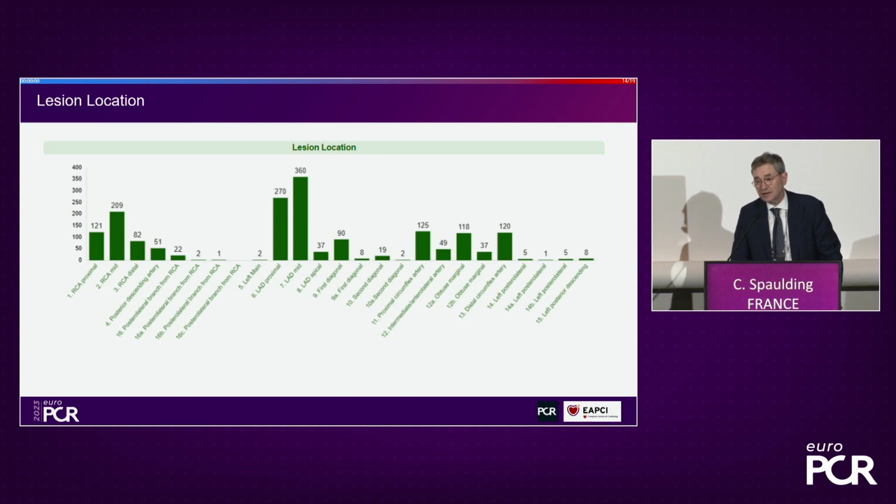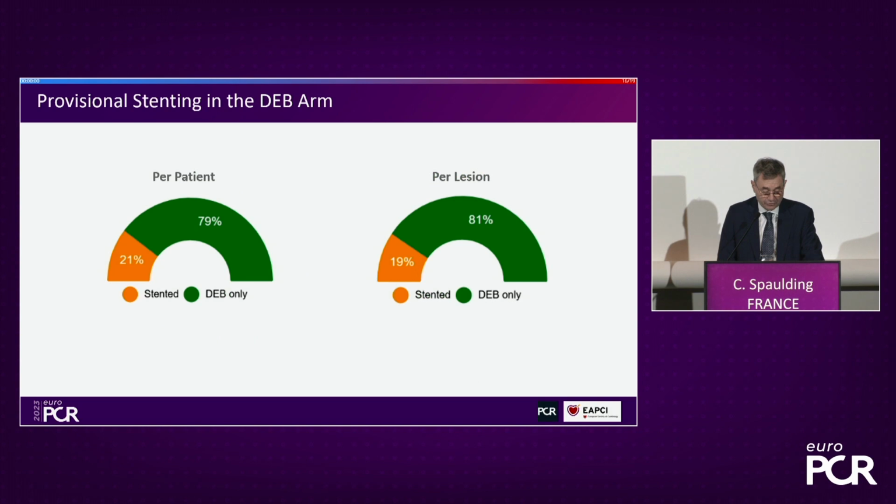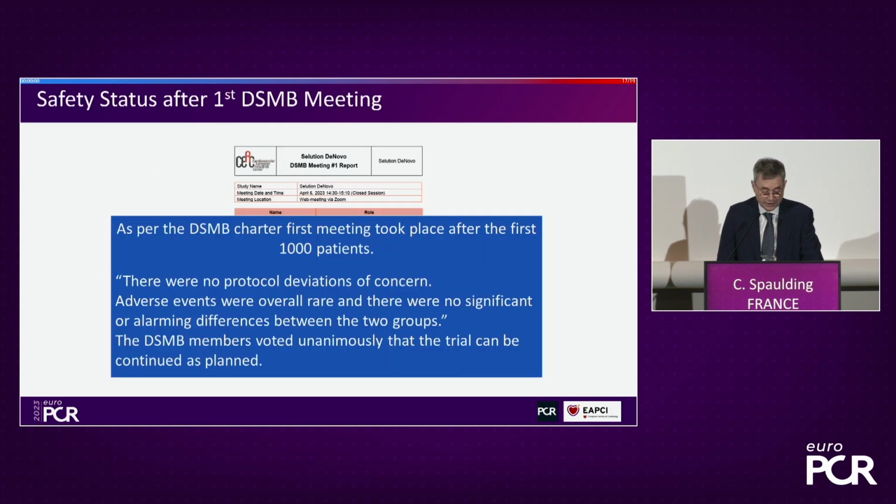What's interesting in this study is that the lesion location is clinical practice. And as you can see on this slide, we have a great number of patients that have proximal, mid LADs. This is not a small vessel study. This is an everyday practice study with 61% of the patients who have a vessel artery diameter of more than 3. And this is a rate of provisional stenting, 21% per patient and 19% per lesion.